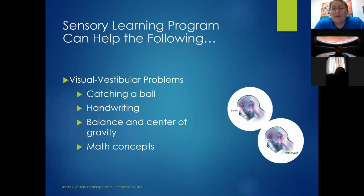Okay, then we got visual vestibular linking. That's something as simple as, it's not even simple, I admit it, catching a ball, knowing where the ball is going to be, knowing where you're going to be, and when you got to be there. All of those are extremely important. You have to link those together or you're not catching anything. Handwriting, knowing where to go, when to go, and to be able to think as you're doing it.